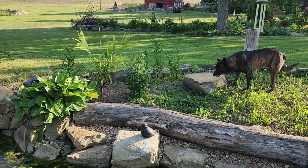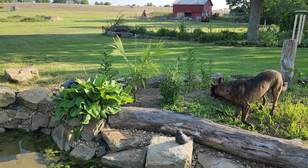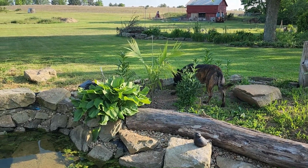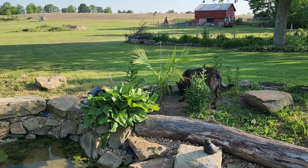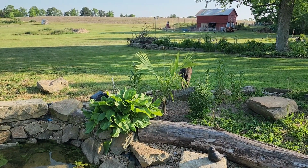A new addition over here is the palm tree that I plugged in behind the hosta. I did put it straight into the ground. It won't survive our winters here, but I wanted to put it into the ground so it had a nice solid base. And as it got bigger, it wouldn't have any chance of blowing over in the wind. I'm just gonna have to dig it up in the fall and pot it, store it in the garage of the house so it can actually withstand our winter and hopefully be alive for next year. Bring it out and it'll be even bigger.